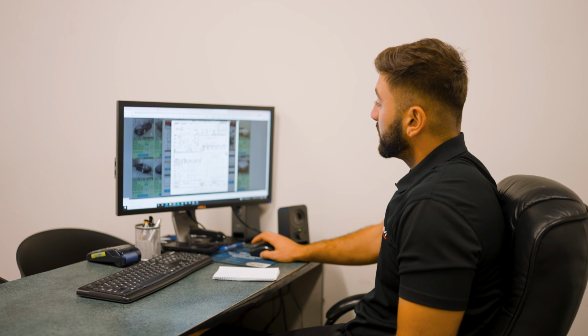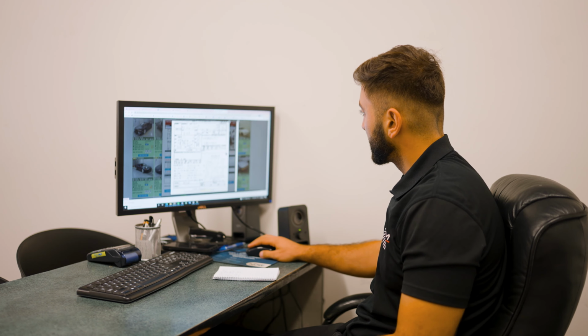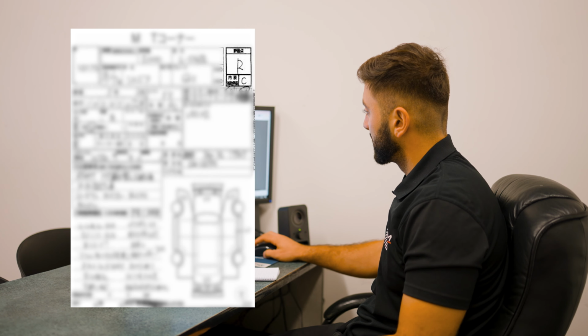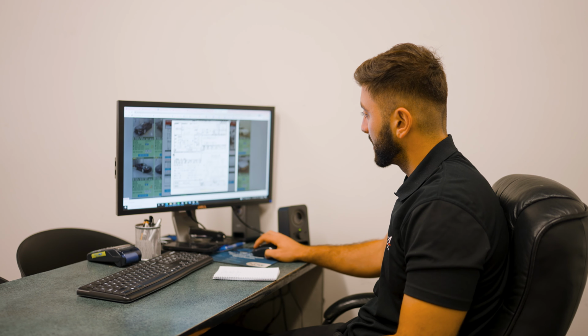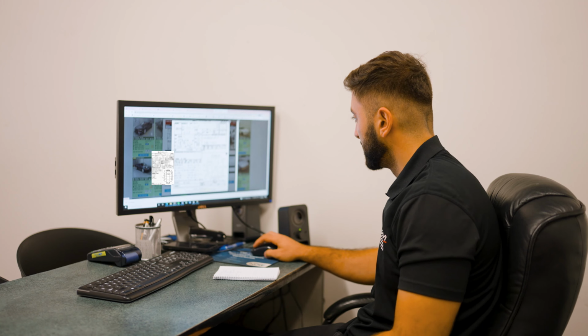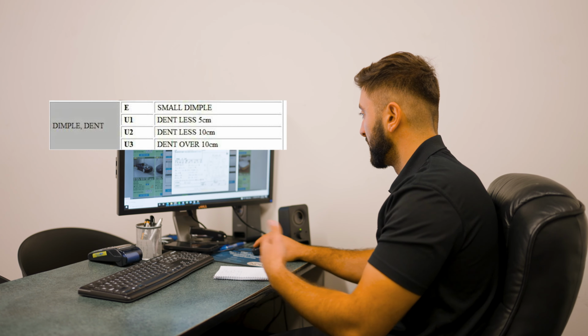Sweet, let's have a look at how we would interpret an auction sheet. So when you come here, you can see that this one is a grade R, so it's not something we'd probably bid on. Over here, they usually have all the issues listed, which is in Japanese, so we're not going to be able to read that, but our agent will be, and he will send it to us. And then on the body, you can see that there are all these letterings. They all stand for an assortment of things.